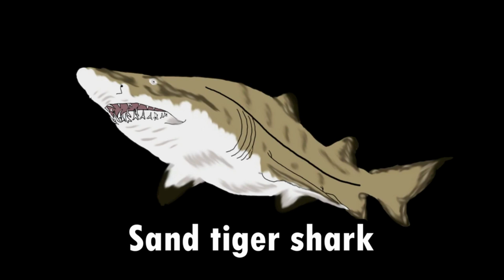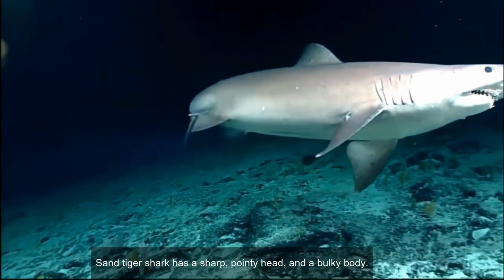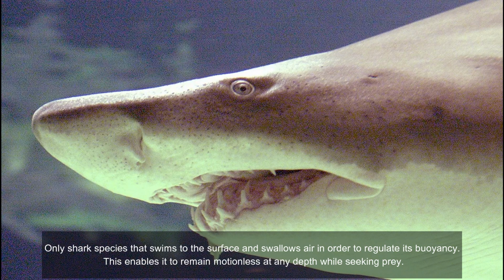Sandtiger shark. Sandtiger shark has a sharp, pointy head and a bulky body. It is the only shark species that swims to the surface and swallows air in order to regulate its buoyancy. This enables it to remain motionless at any depth while seeking prey.